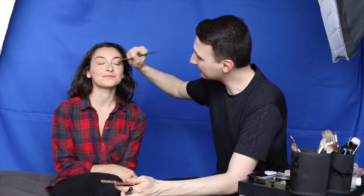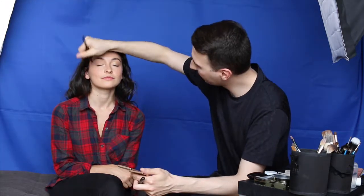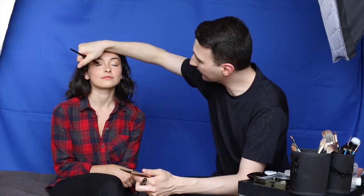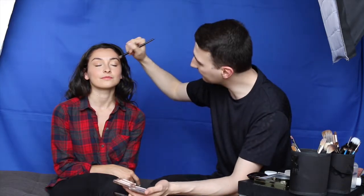And close. With the eyeshadow brush, I'm just tapping, and that allows the product to adhere to the concealer that we put on the lids beforehand, so it acts as your glue. And yeah, there we go. All shimmery.